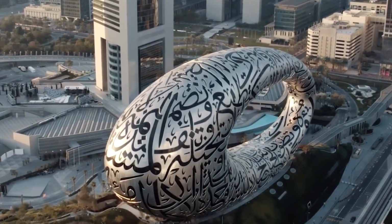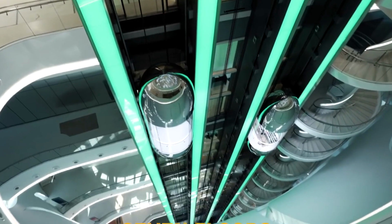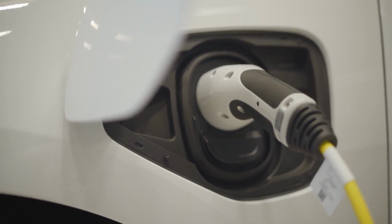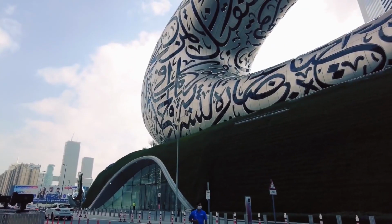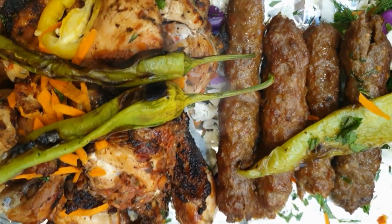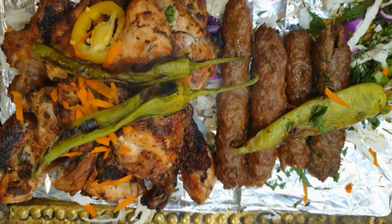The building will have modern building controls, gray water recycling systems, and regenerative drive elevators. Visitors can charge their electric vehicles while touring the museum, and parking places are limited to encourage public transportation. The museum will ban single-use plastic, and Carlson says cultured meats and alternative proteins may be on the menu.